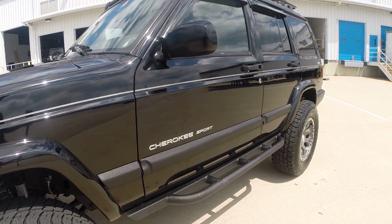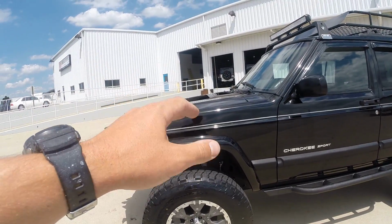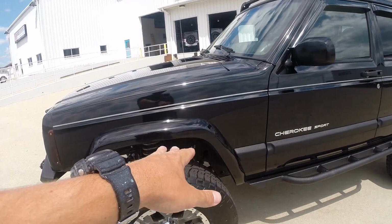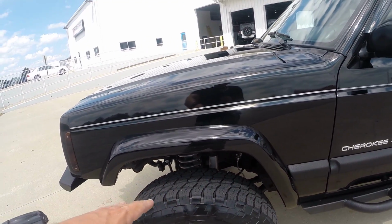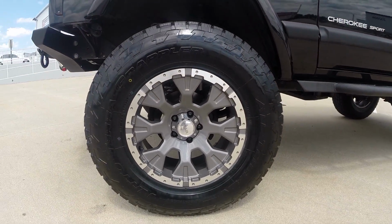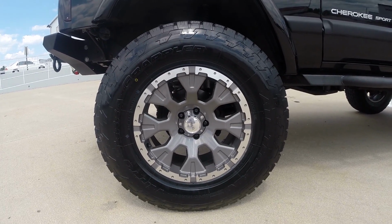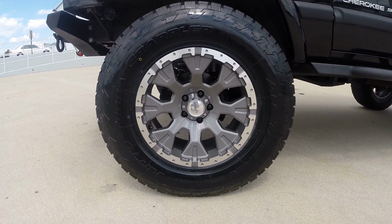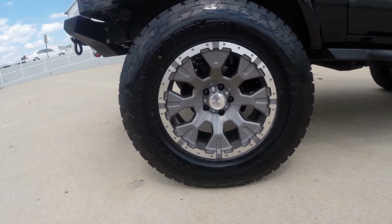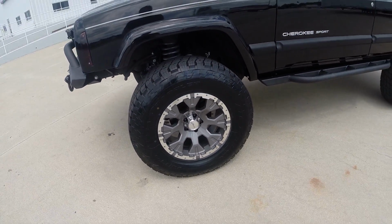Very, very tedious process. So 4.5 full suspension lift. Up front you got your shocks, your springs, bump stops, sway bar links, control arms, stainless steel brake lines, brackets, hardware. So that's what we have going on in this area. Notice that we went with a 17-inch wheel, gives it a nice modern look. This is a 285/70/17. We have brand new rotors and brand new pads up front as well. 285, you're right around a 33-inch tire, and with that 17-inch wheel, gives it a nice modern look.